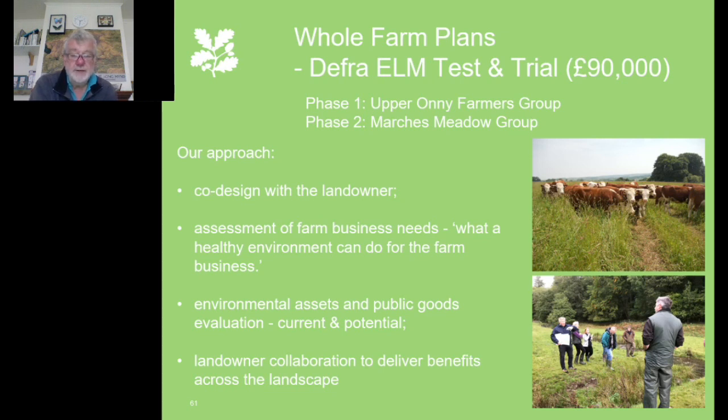Whole farm plans was what I was talking about, the test and trial project. This has gone well, and DEFRA have asked us to do more with more landowners. And before they introduce the environmental land management grant, they want to be sure that it's going to work and that it has farmer support.